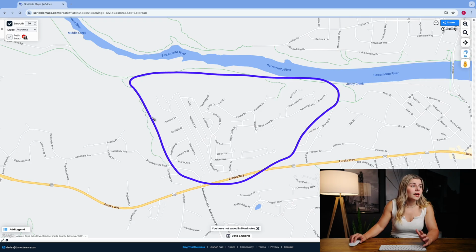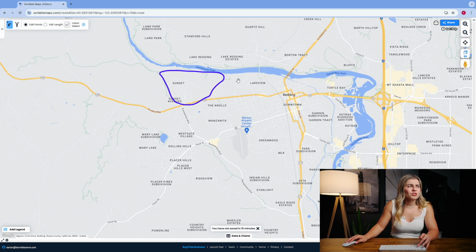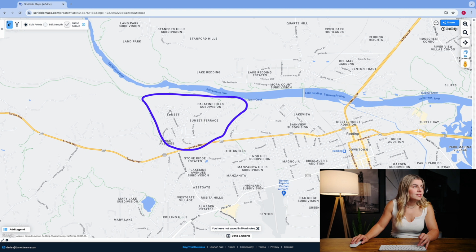Now, based on this, again, being on the west side, you have so much access to the nature, the trails, everything to connect you to the outdoors. And right out here connects you to the river trail that gets you on the bike trail, to Keswick Dam, to all the surrounding areas that really just makes life a little bit different. So that's Sunset West and Sunset Terrace.